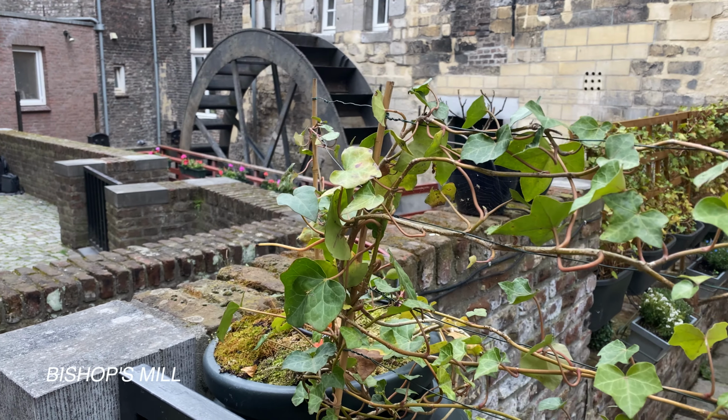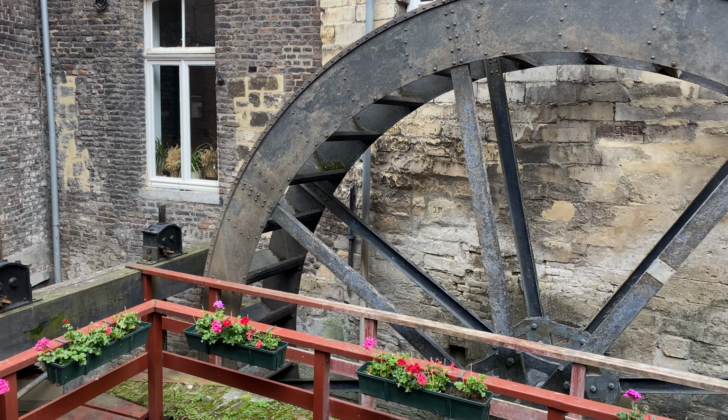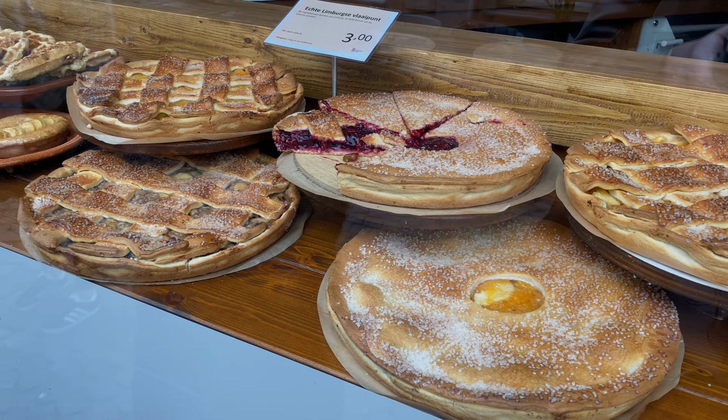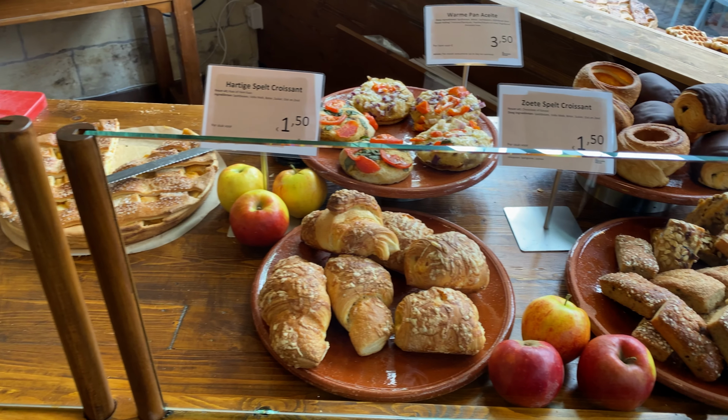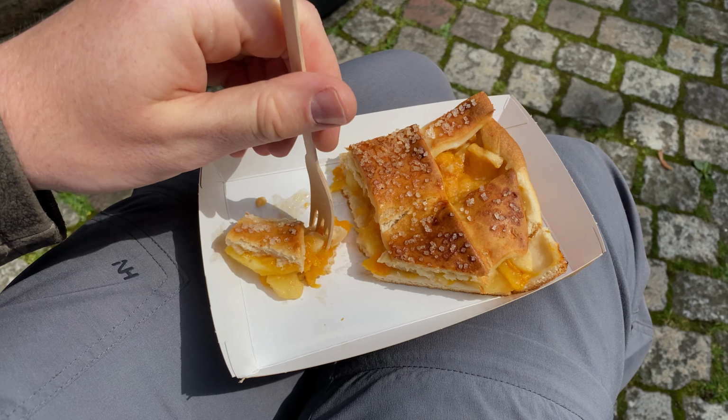The bishop's mill is a water mill that is still in use today. Every morning the miller grinds a variety of spelt, which is used by the adjoined bakery to bake bread and various kinds of delicious sweet tart called vlaai. A must to try when visiting Maastricht.